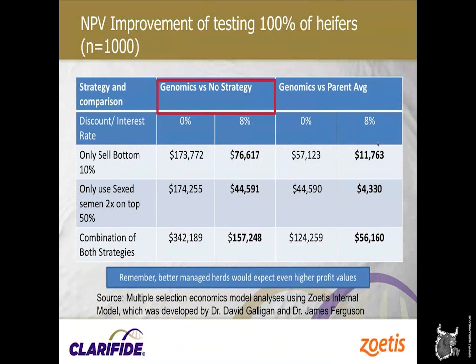So that slide was just, again, one strategy and one example. We can expand this to determine more of the full value of the genomic testing using a 1,000-cow herd. We can continue to compare it to parent average. So if you click one more time and hold it there, first we're going to compare using clarified testing results and selling the bottom 10%.